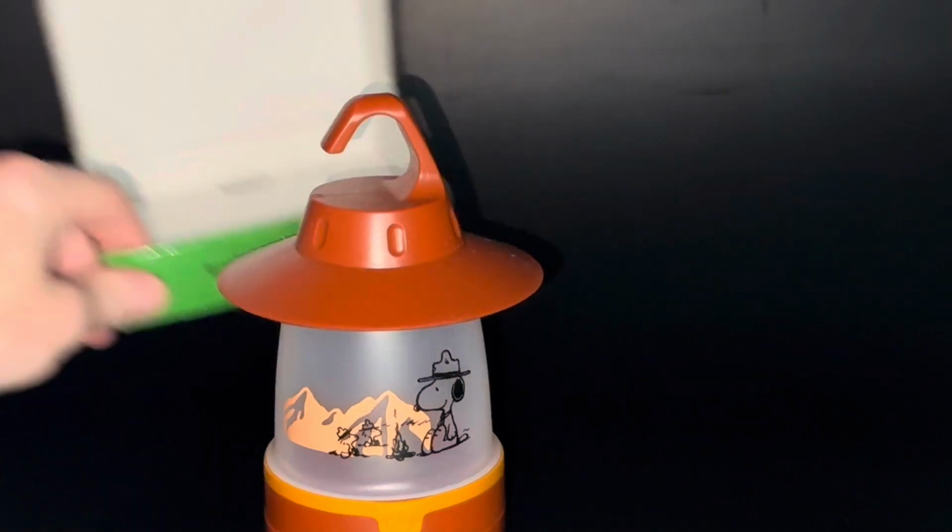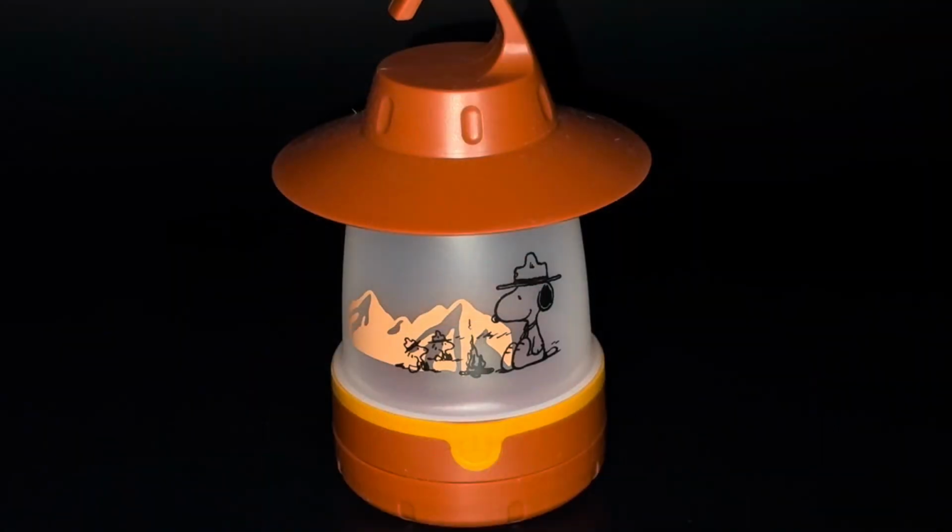It's, for the most part, plastic, but I do like the color scheme on it, and it feels pretty solid. It doesn't feel too flimsy, and that's without batteries put in, so that's going to add some weight to it as well and make it a bit more sturdy.